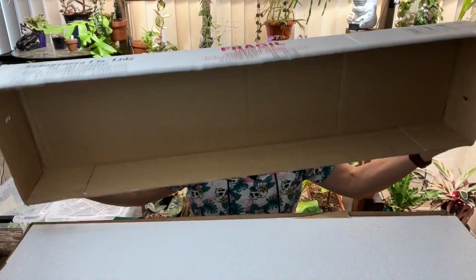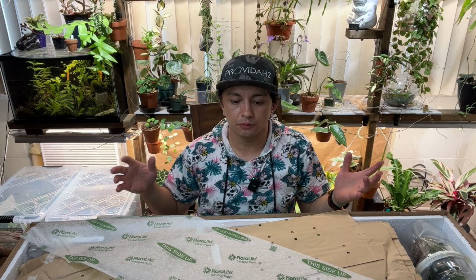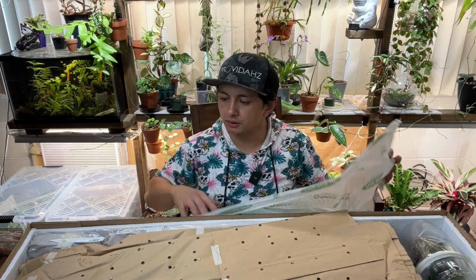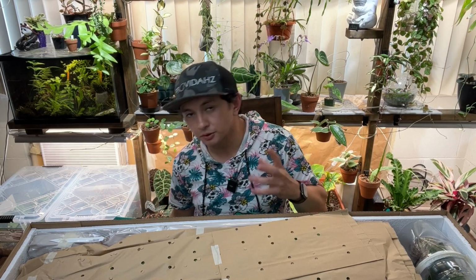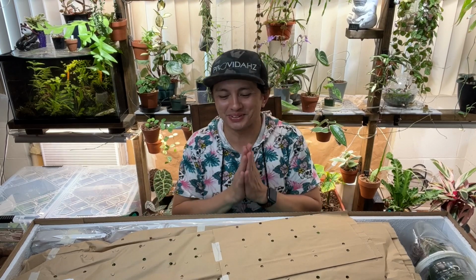Oh, man. Okay. So from the unboxings that I've seen on Ecuagenera, they always have this stiff styrofoam. I'm starting to smell something. Not necessarily funk, but it smells moist. And I'm already seeing this plant right here, which is just making me so excited.